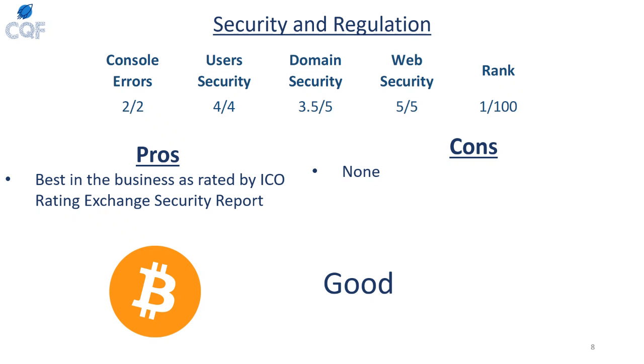What about security and regulation? This is where Coinbase absolutely shines. Here you see up top, I have the ICO rating security of exchange report data listed, and Coinbase rates 1 out of 100, the best. So even though I was very negative on the fee section, very positive here, I really commend Coinbase for what they've done from a security standpoint.